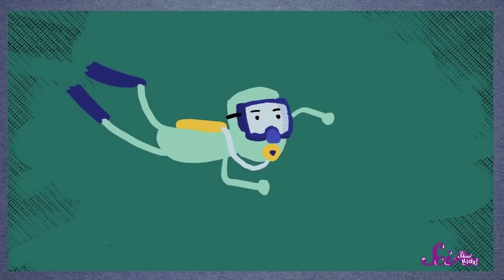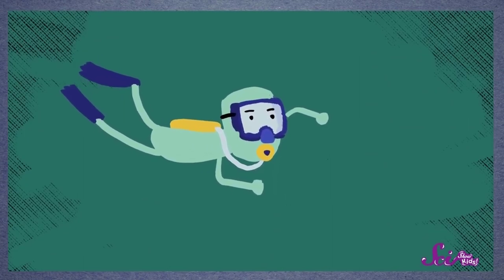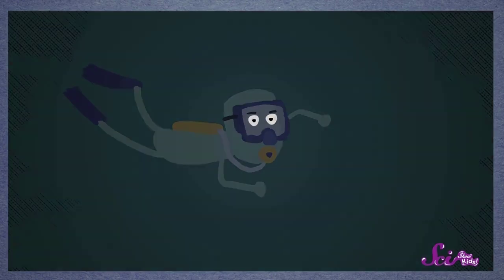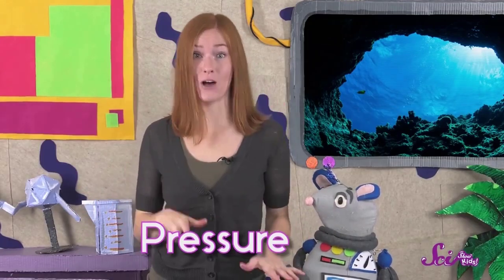And when you get that deep into the ocean, it becomes really hard for anything to survive. For one thing, it's super dark. The light from the sun can't go through all that water, and almost everything that's alive needs sunlight to live, so it's really important. It's also really cold. It's so cold that if it got even a tiny bit colder, the water would freeze into ice. And there's tons of pressure down there too.